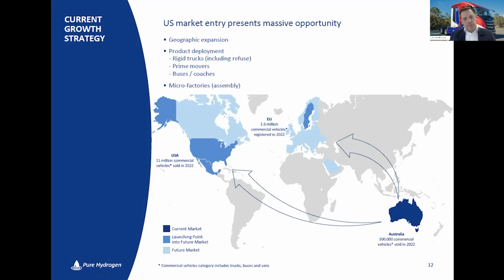Just in Long Beach, California, they've got 40,000 truck movements every day. So you can imagine there's a huge amount of trucks, and just the market size of the US versus Australia. Even though we're a big country, the US has probably 15 times more volume in terms of the number of vehicles. So it's a huge market opportunity. That's why we've sought out dealers in the US. We've spent a lot of time there, and I'm actually going to the US the coming week to meet with some of those dealers and certainly trying to get orders for the company.